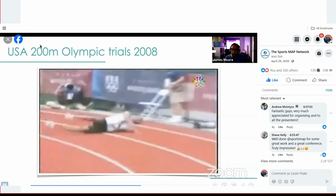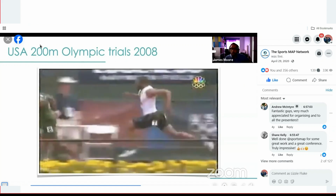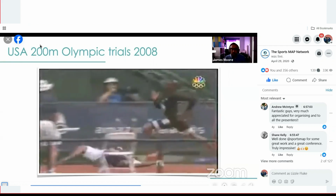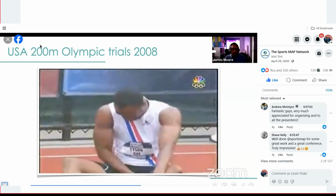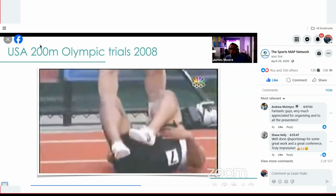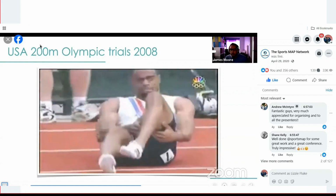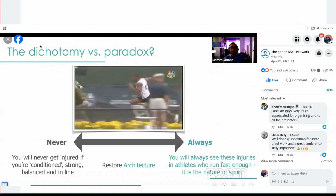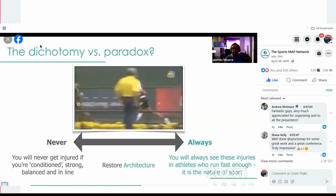Now that's a grade 3C rupture, if not 4C rupture, depending on how you would have classified it. Back then, we didn't have the Bannock classification, so it's difficult to actually reevaluate his proximal biceps femoris. So if we go back to that dichotomy, and it may even be a paradox, you will never get injured if you're strong, you're conditioned, you're balanced in line.